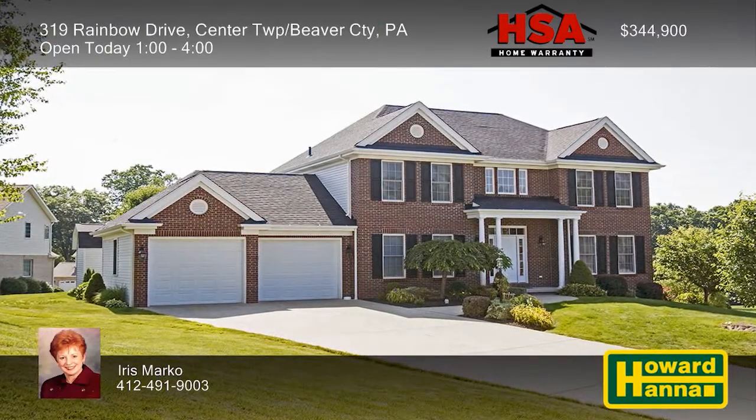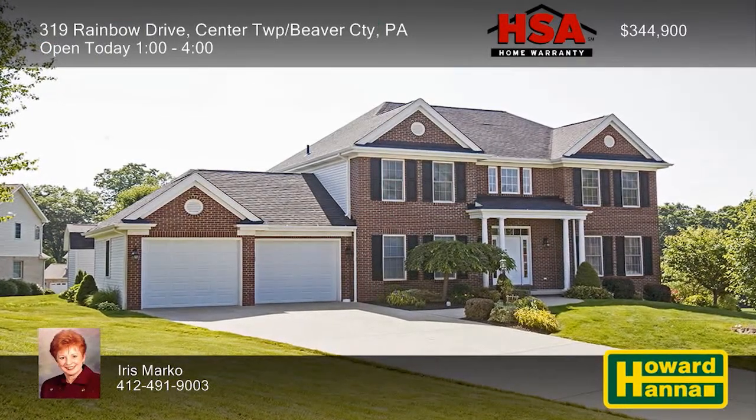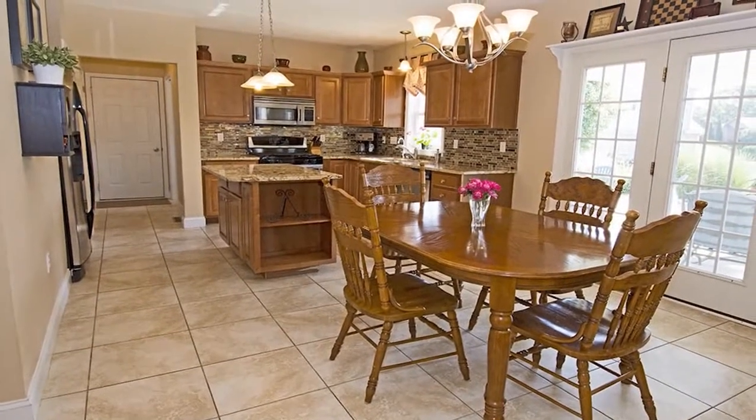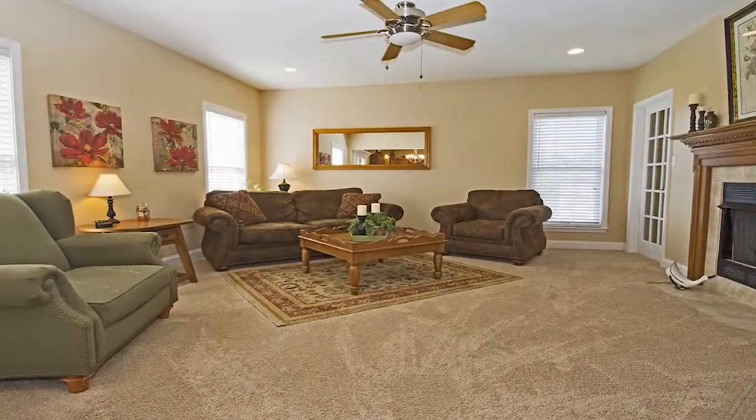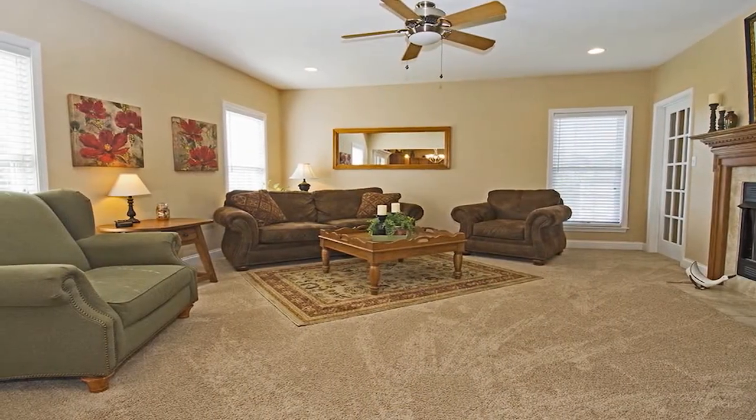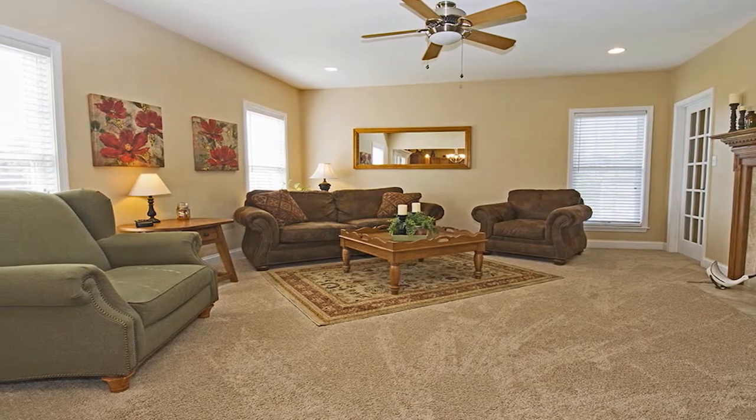This custom-built 4-bedroom colonial home is situated on a quiet cul-de-sac in Center Township. Maple cabinetry, granite counters, and a new glass tile backsplash team up in the kitchen. The open floor plan continues into the family room, where a gas fireplace adds warmth and cheer.